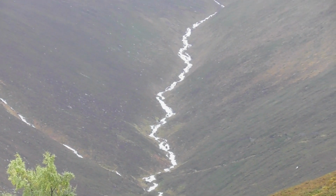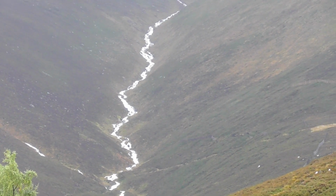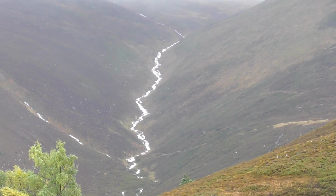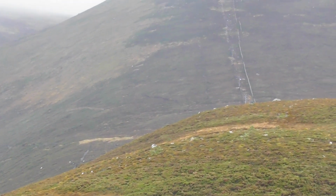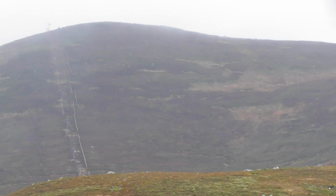A little bit more light, but the passes look just as grey and dreary as they did yesterday. And the water is still coming down from the hillside. It's been too wet to fly the drone so far, but according to the software, there is a window. I doubt very much it's going to happen. The software doesn't know the mountains of Scotland. And there's one of the ski runs.